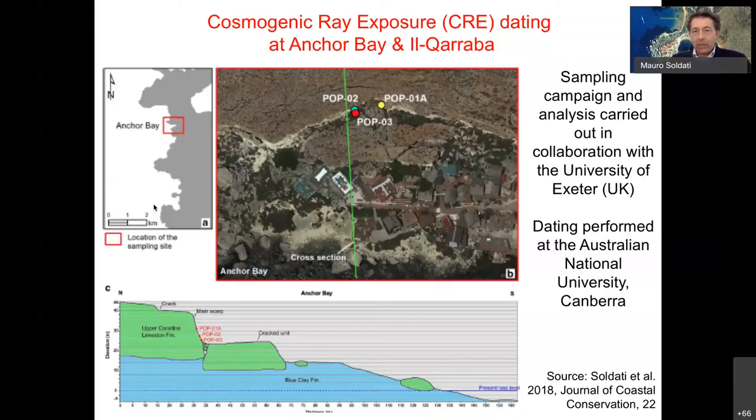So we could apply the method here in collaboration with a colleague of the University of Exeter, who is now working in Australia, and he already had these contacts with the Canberra National University, and we were able to date our samples. But finally, what did we date? We tried to date the cliffs, the higher cliffs, thinking that these cliffs were left available to be reached by the cosmic rays in old time.